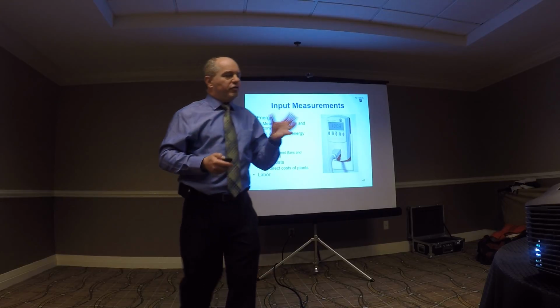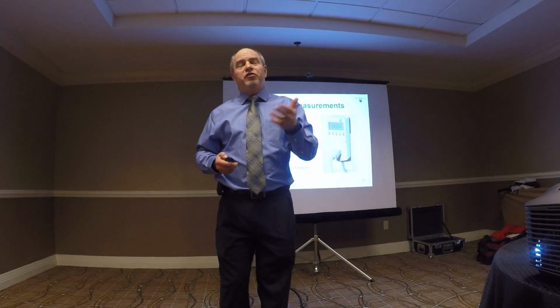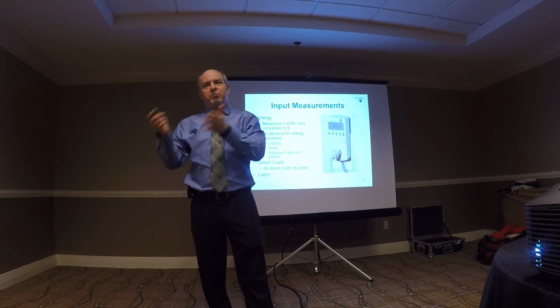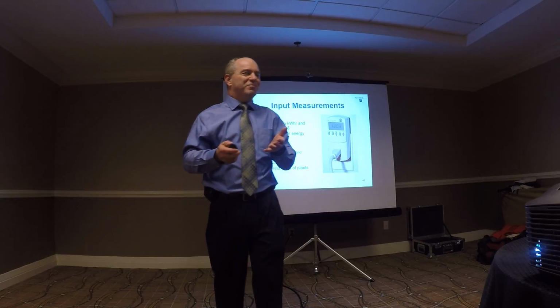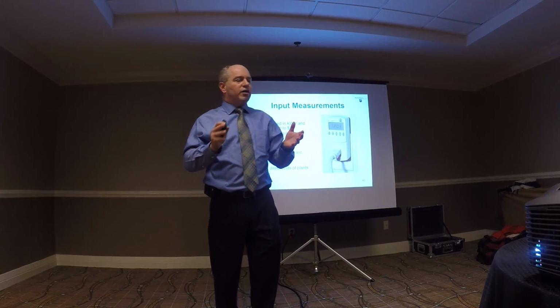Input is being measured. I just learned there's a really cool thing. I actually did get a grant to put solar on this, so I'm going to be putting some solar on the roof of this system. Again, it's a partial grant, it's still coming out of my pocket.